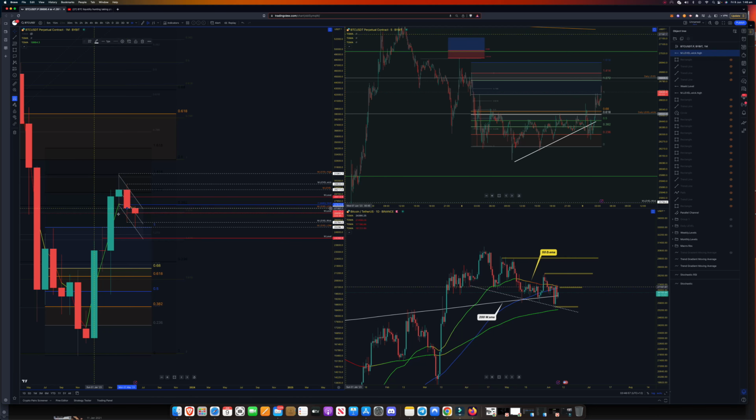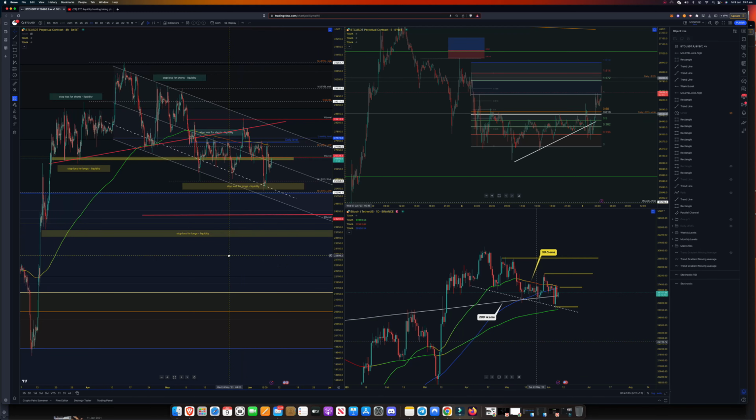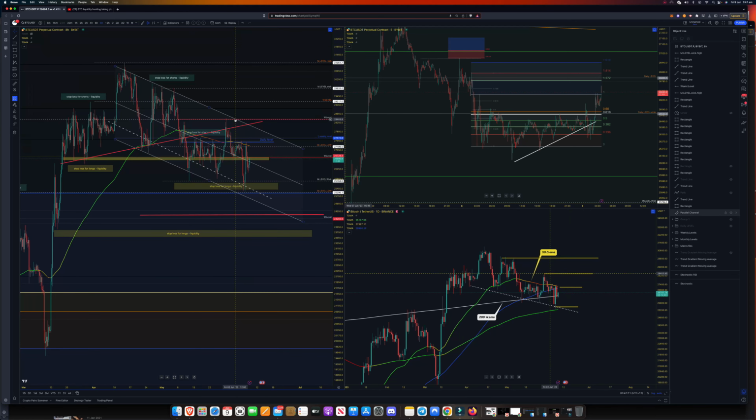So now we'll go back to our 4 hour. And I think it was 4 hour. So actually just go to 8 hour. So I made a number of assumptions. There's currently a few scenarios possibly in play, but this neckline is very evident. It is our weekly level. It's also probably our daily level as well. And we are currently at its resistance.